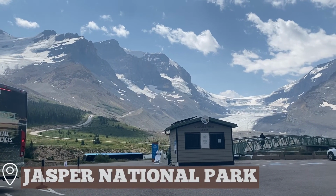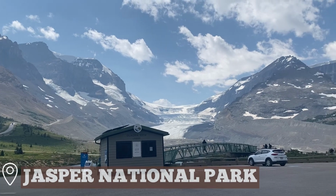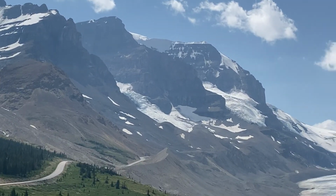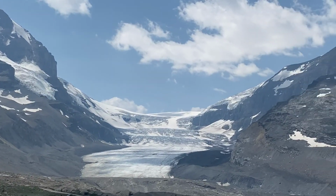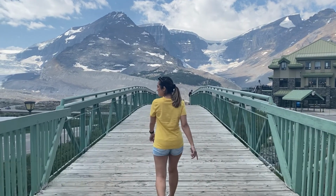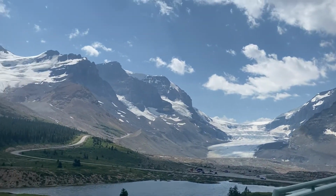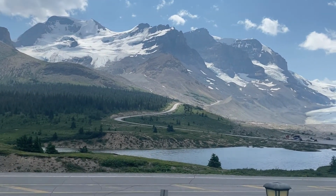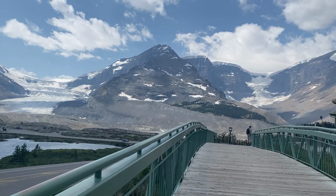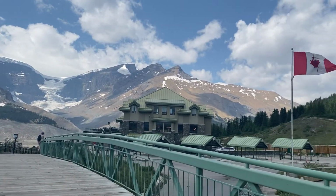Now we are at Columbia Icefield and aap dekh sakte hain jo samne glaciers hain ki kaha jata hai ki jitni height Eiffel Tower ki hai ye itne zyada thick hain. And this place is so amazing and there is a lot to do in this specific area. And you can see the spectacular view from this bridge and amazing.